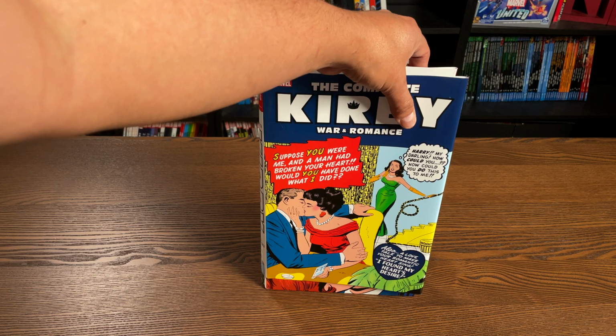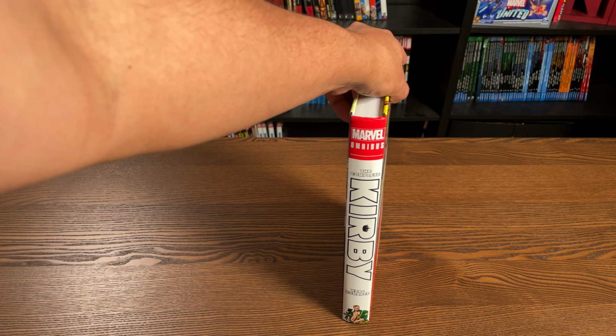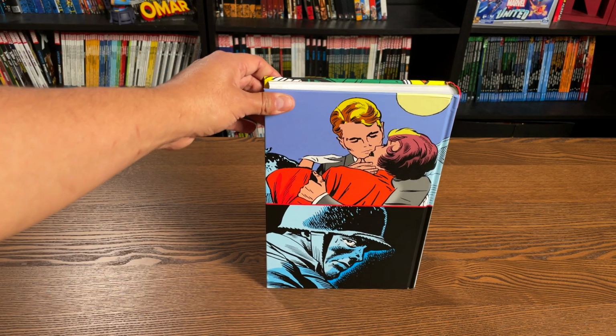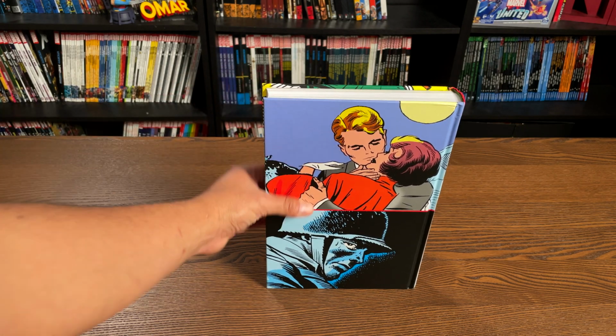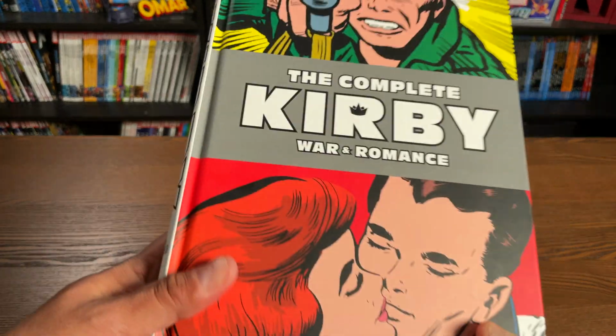Let's take a look under that dust jacket. Here's what the front board looks like. The spine. So that is Sgt Fury down there. Now, let's take a closer look at the book and talk about what's collected in here.